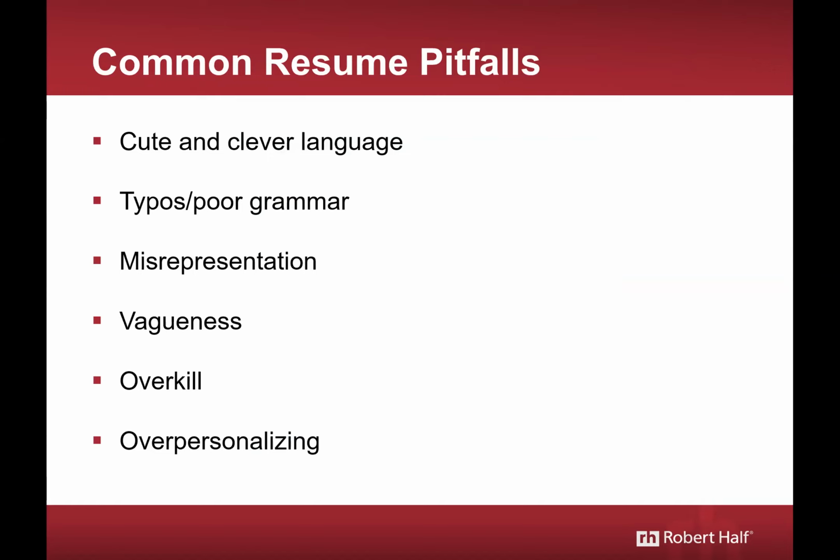So some common resume pitfalls: cute and clever language. Hiring managers won't be amused by puns and jokes, so you just want to focus on your skills and experience. Typos and poor grammar: 84% of executives said it takes just 1 or 2 typographical errors in a resume to remove a candidate from consideration for a job opening.